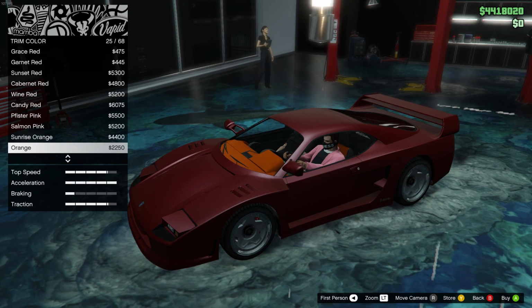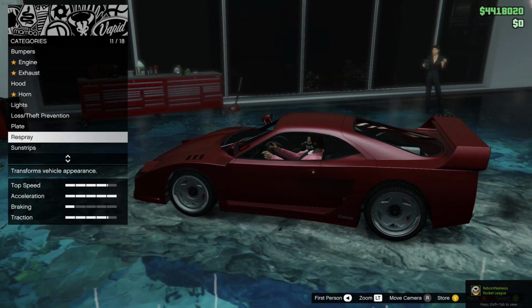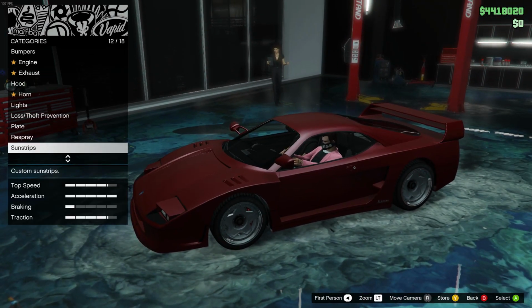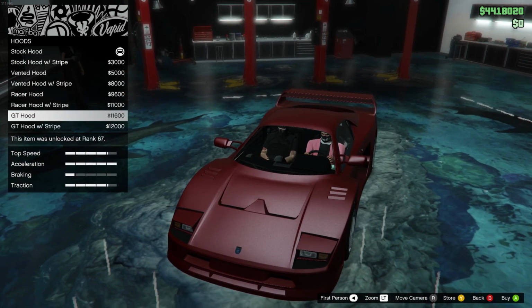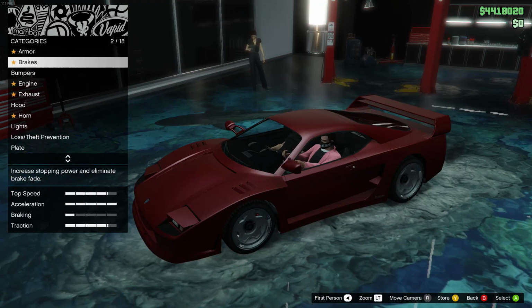But all in all, the Turismo Classic is, I would say, a must buy. Unless you don't have any money, this thing is just so fun to drive. It's got the classic nostalgia vibe, and it looks great. So you've got all three of the biggest components that you kind of want in a car.